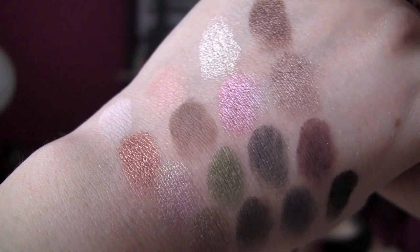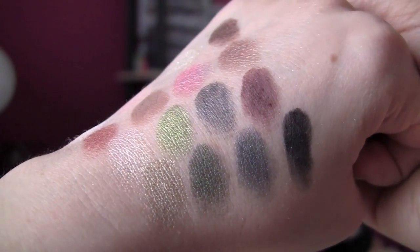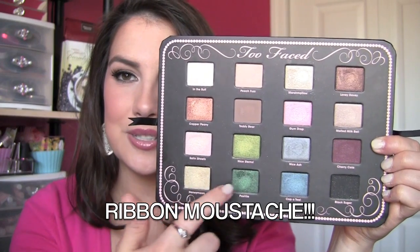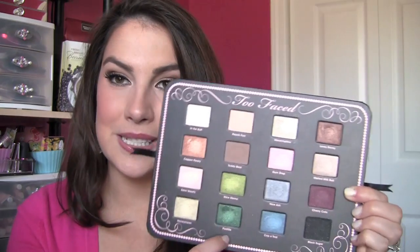and you get a good variety of finishes as well. Some of the shades blatantly have sparkle in them. Some of the shades, Teddy Bear is a completely matte shade with a texture. I mean, I wish they would put out something with more shades of this matte texture because that is so non-flaky and so creamy but still matte. I like kind of the green yellowish thing going on down in this sort of area here. Nice Stems is a beautiful green. And then I feel like Pastille really sets it off, this really pretty emerald.